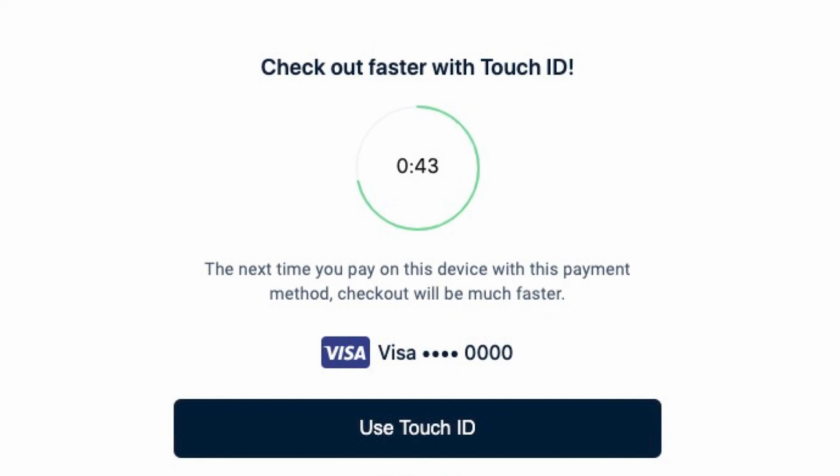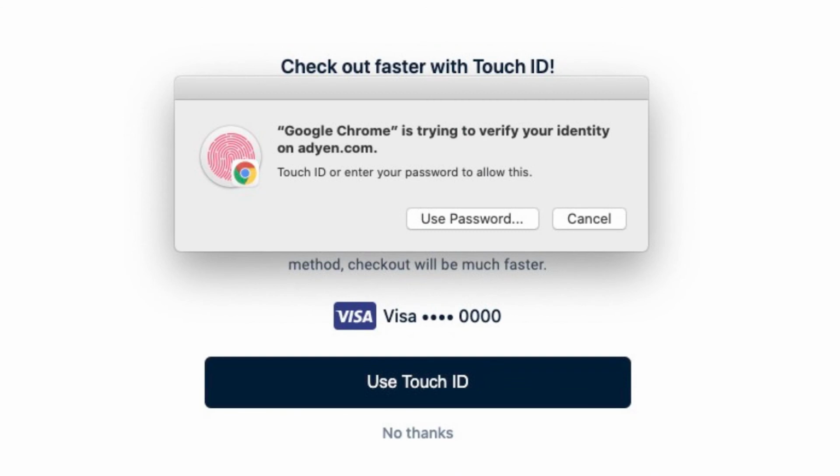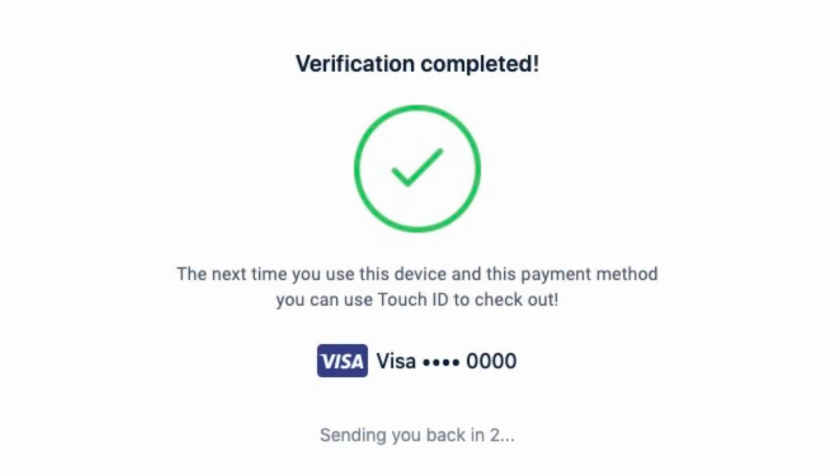Once they press Use Touch ID, they're prompted with a browser native pop-up, which asks them to verify their identity on adyen.com in this case, which is the relying party. Once they perform a fingerprint identification on their device, they're prompted with the verification screen, which explains that next time they use this device and this payment method, they can use Touch ID in order to check out.